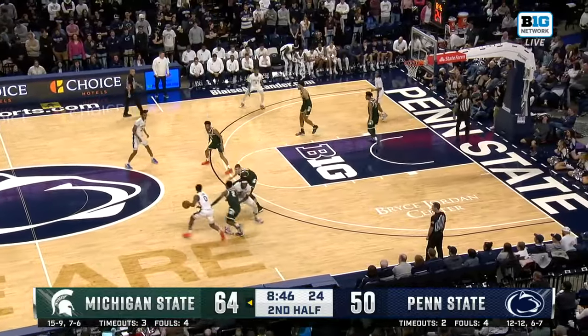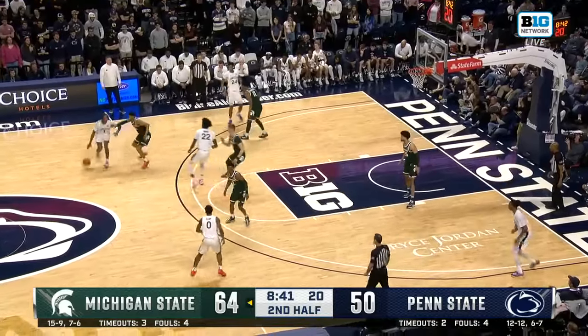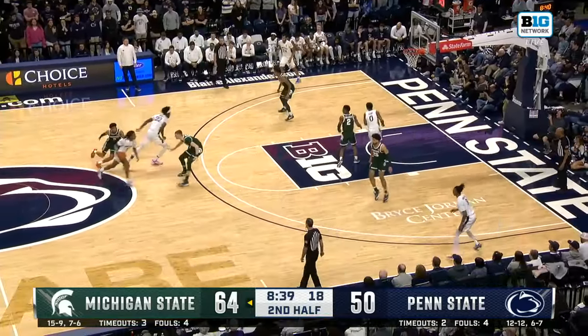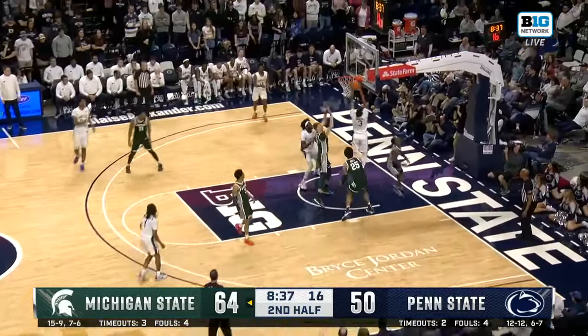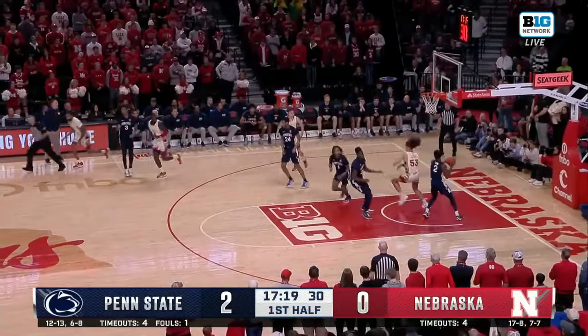But you don't just get to go there. And the guys knew that going into Illinois. Tonight they've carried that mindset over here in State College. A nice bounce pass and a dunk by Kern. And the lid still on.